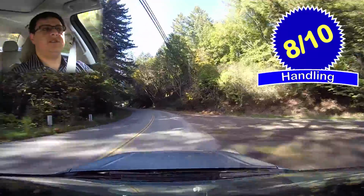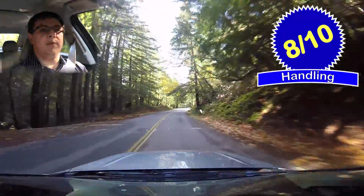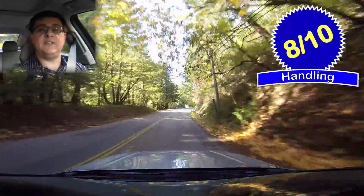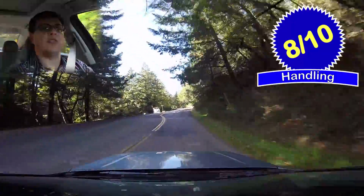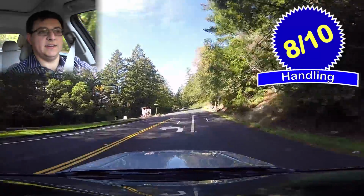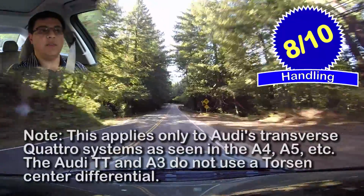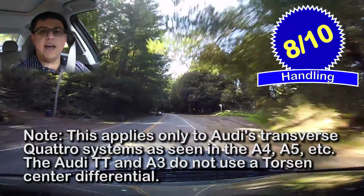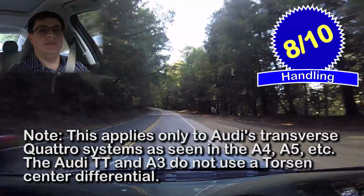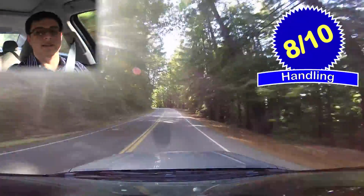Now, a lot of that is down to the Super Handling All-Wheel Drive system that we have in this model right here. Acura Super Handling All-Wheel Drive can send more than 50% of the power to the rear axle when it wants to, and it can also shuttle power across the rear wheels from side to side. Now, this is very different than any of the other all-wheel drive systems in this segment, except for those that use torsen center differentials like Audi's Quattro products. So this and the Audi Quattro products are the only ones that can deliberately send more than 50% of the power to a different axle as long as there's no wheel slip.